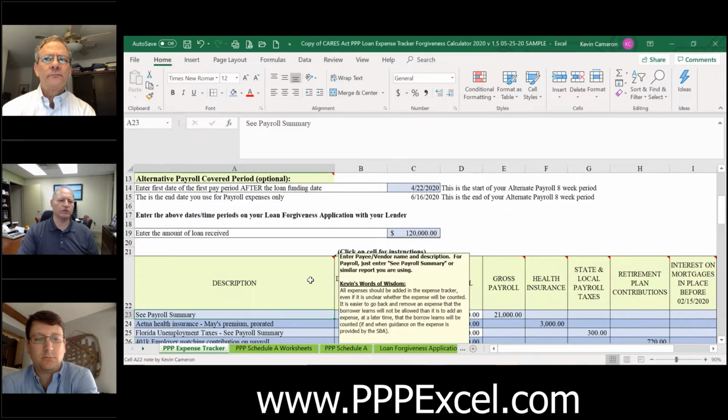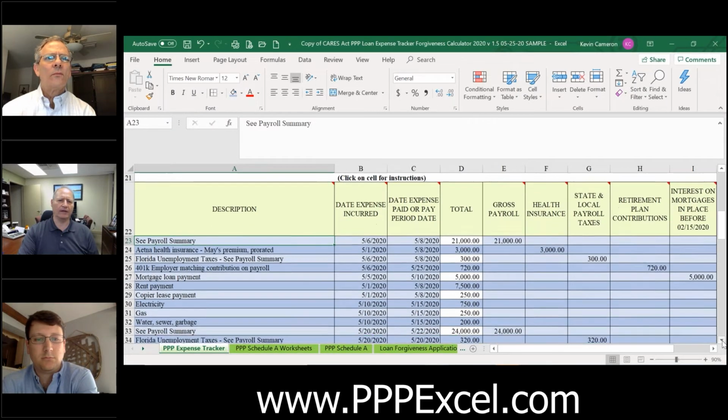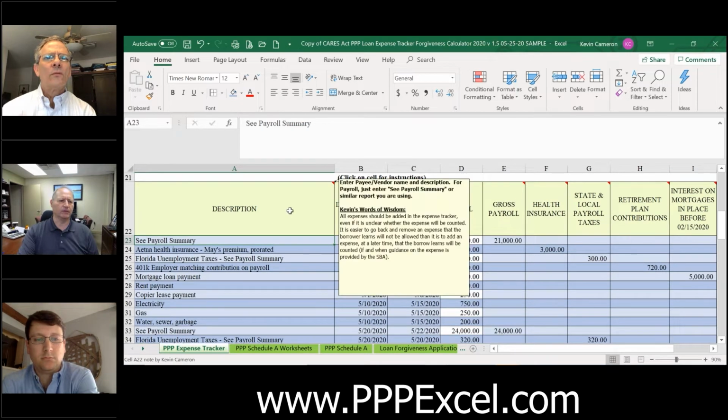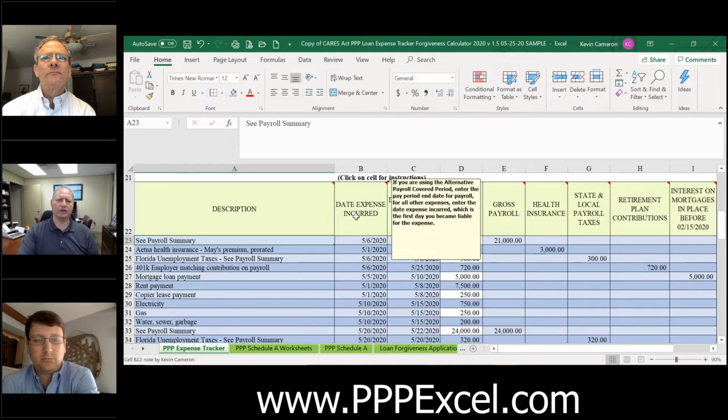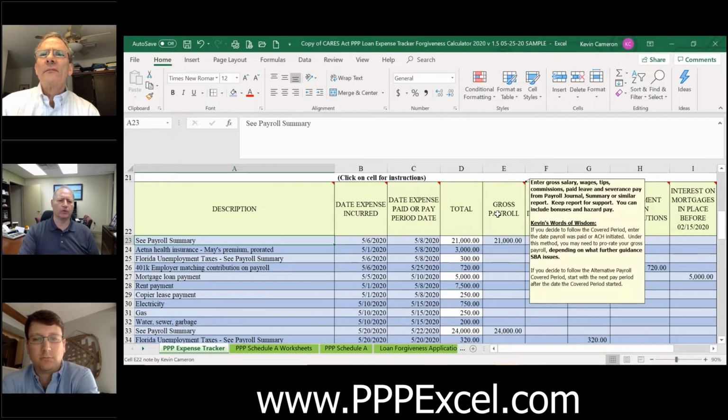Before going any further, I want to just hover on all of the cells that are here in the header. They're light yellow because they all have information in them. Some of them are pretty straightforward. Just give your basic description of what the item is that you're paying. We talk a little bit about the date the expense is incurred, some advice on the date the expense is paid. This is particularly important for expenses that are paid after the 8-week period, which we'll touch upon a little bit. Gross payroll, there's a definition there for gross payroll.